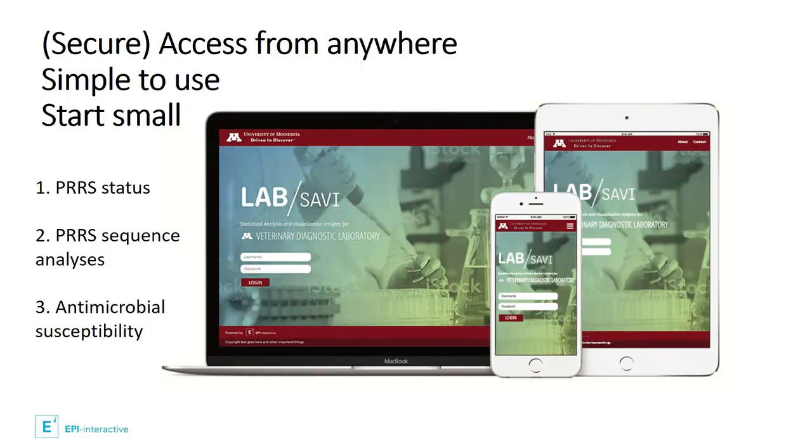And one of the most common requests we get for information from clients is antimicrobial susceptibility results. And so we decided to keep it quite limited. And so it does three things. It can tell you about PERS status for your farms. You can do comparisons of PERS sequence for different farms, and you can also summarize and look at trends for antimicrobial susceptibility.